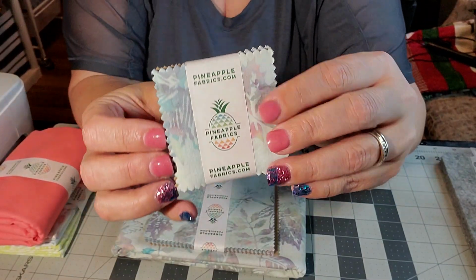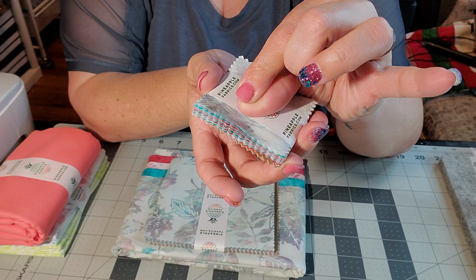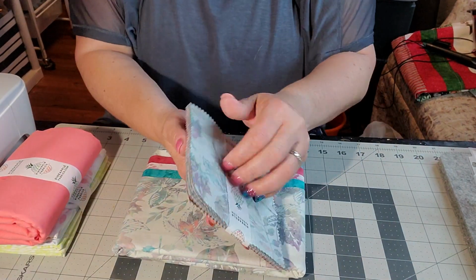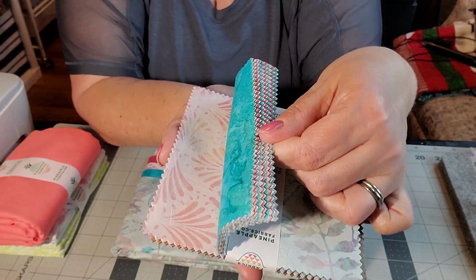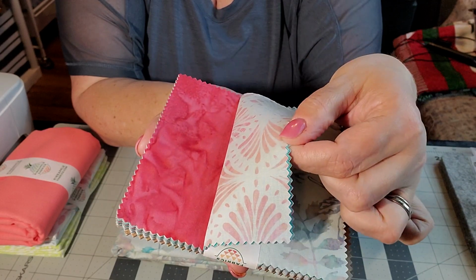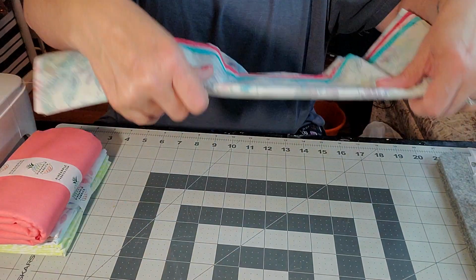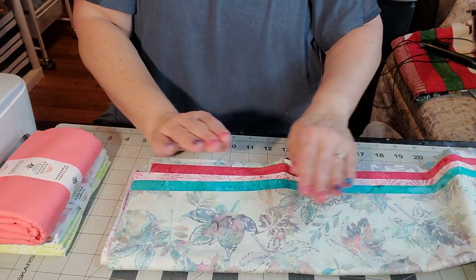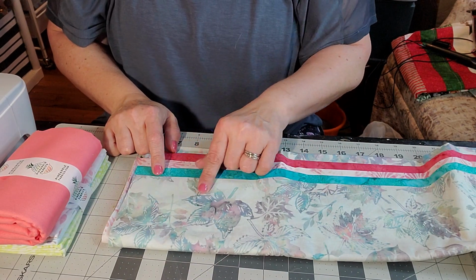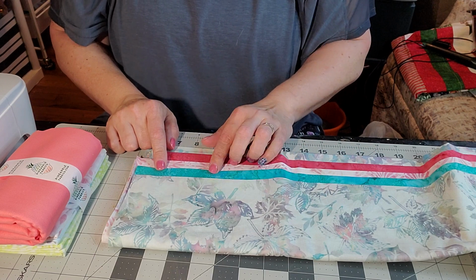So we got the cute little mini charms, the 2.5s. And just flip through the colors really quick there for you. Which is the same exact colors that's in these bonus quarters. Look how pretty. Oh my gosh. So there is our charm squares. And then the actual fabric. Just going to open this up so you guys can see. Look at all these beautiful leaves. The fronds. So pretty.